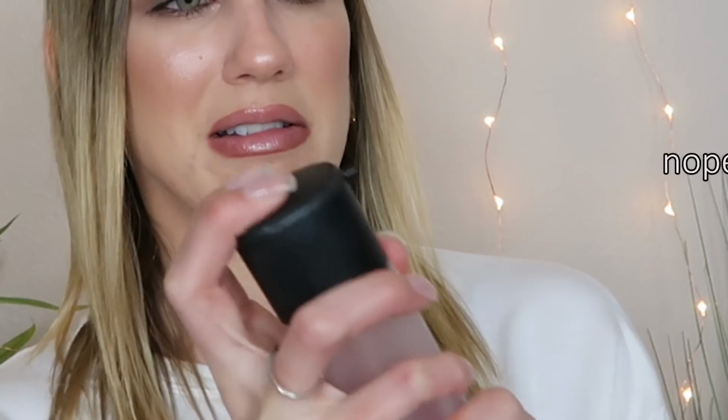The other product that I have used all the way up, this is from MAC. This is one of their Fix Plus sprays. This was the lavender. There's this tiny little amount down here, and I tried so hard to use it today, but the spray is just not really doing anything. It's going to cause more damage than good on my face. So I'm excited. I used this all the way up.